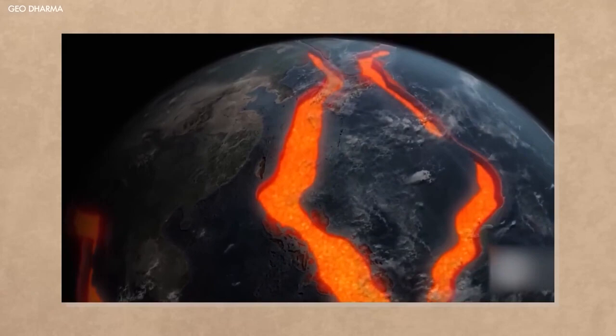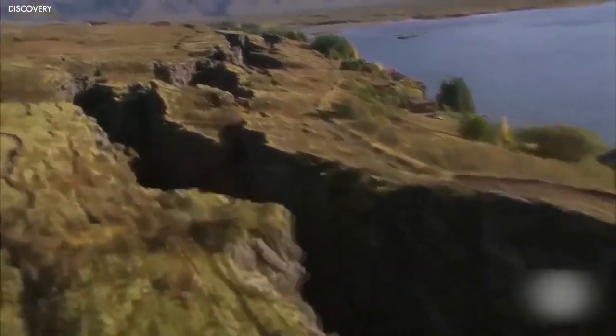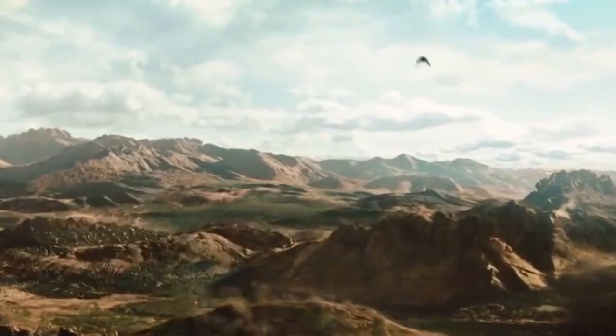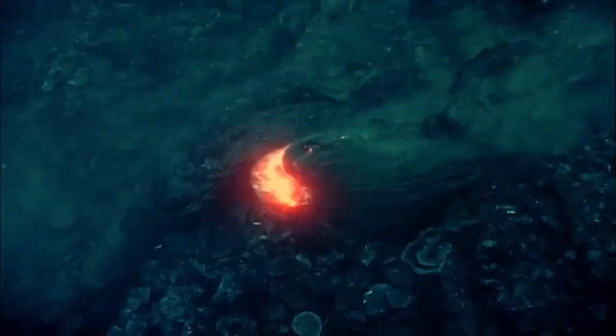Responding to inquiries about potential future eruptions, Lowenstern asserted, "I believe the likelihood of an eruption occurring within the next century or even the next millennium is exceedingly low. The odds are decidedly against it. Our geological research indicates that the present activity in Yellowstone aligns with patterns observed over the past 5 to 10,000 years, a period marked by an absence of volcanic eruptions. No compelling evidence has emerged to suggest impending changes."